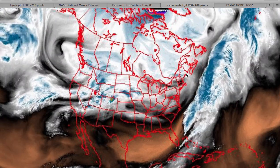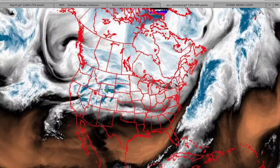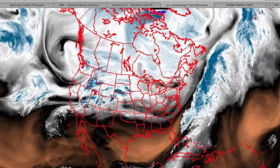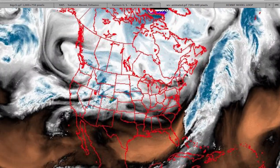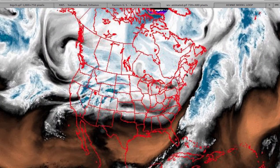Again, no major storms, just nuisance disturbances that will produce isolated to widely scattered showers every day. And as a result, you're going to have to be on guard for those showers to interrupt your outdoor plans, but it will not be a washout over the next several days. Just, every afternoon you've got to watch out for a shower.